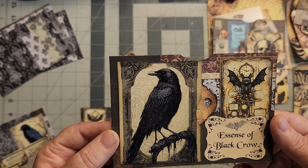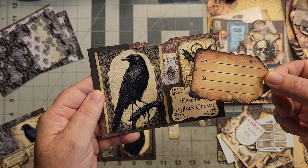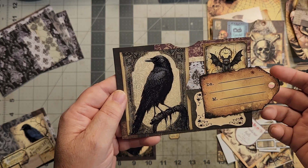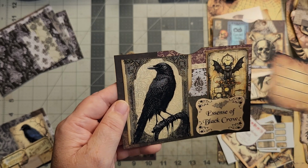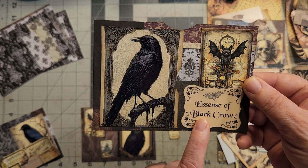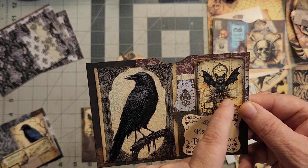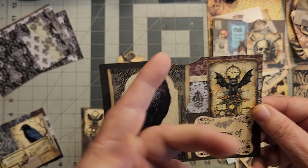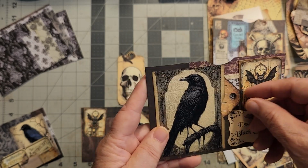Here's the one I got for number 2 stack. It has just a little, I don't even know what that is. It's some kind of little tag. So I've got the bird here. I've got Essence of Black Crow. And then I've got this thing. It looks like a bat crow or something over there. So I kind of like that combination.